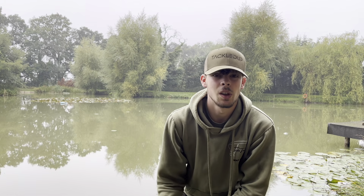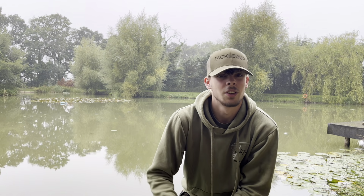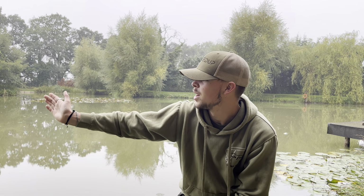So then before I set up, I'm actually going to go around with some bread on the surface, because I've seen so many fish on the surface. I need to go for it. I know it is raining, but these fish are ready for a feed. So when I get that surface bait out, fingers crossed, I'll have a fish on the bank soon. Come on.